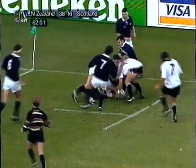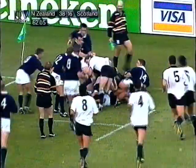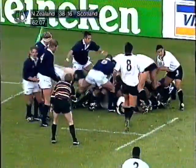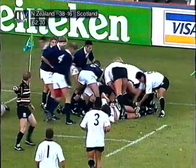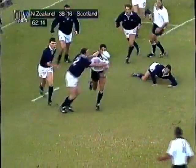They're going at helter-skelter pace, the All Blacks, but a terrific tackle there on Ellis as the All Blacks come piling in now, a little bit slowly. Bishop waits.